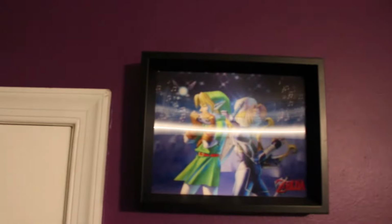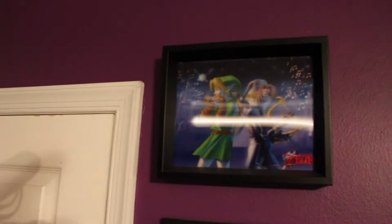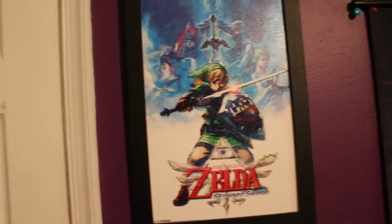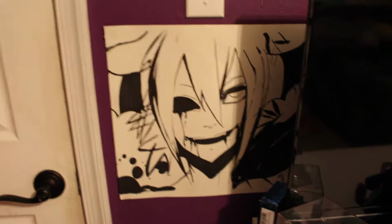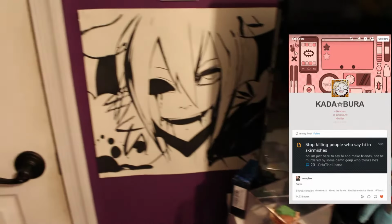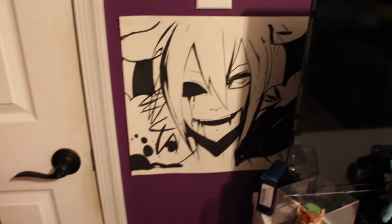And then moving over, up here we have an Ocarina of Time, one of those holographic little picture frames. I don't know if you can see it moving. Underneath that, I have a Legend of Zelda Skyward Sword poster. And underneath that, I don't know if anybody knows who she was, Aishineko on DeviantArt, but now she is Katabura on Tumblr. She's one of my favorite internet artists, and this is her original character, Sky.